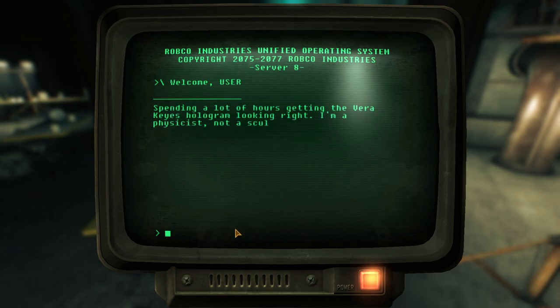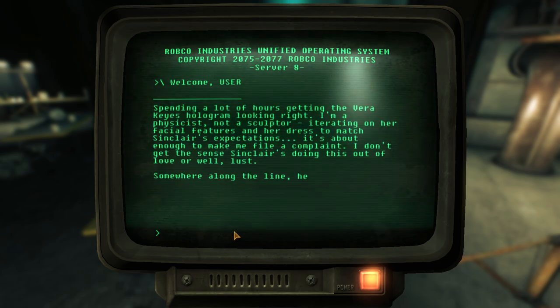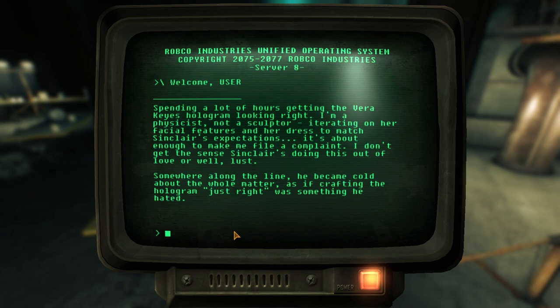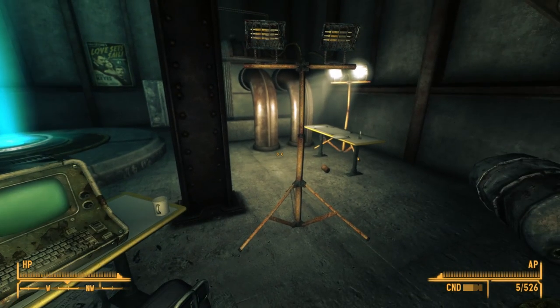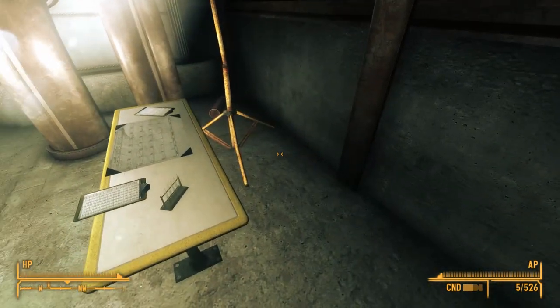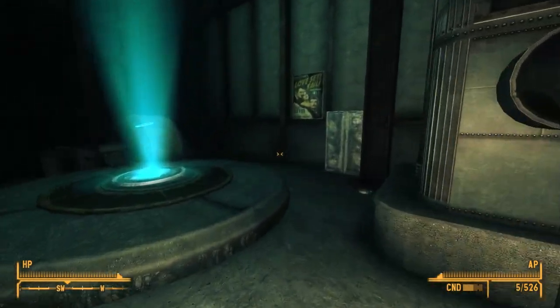Varakee's hologram progress report. Spending a lot of hours getting the Varakee's hologram looking right. I'm a physicist, not a sculptor. Iterating on her facial features and her dress to match Sinclair's expectations. I don't get the sense Sinclair's doing this out of love or, well, lust. Somewhere along the line, he became cold about the whole matter, as if crafting the hologram just right was something he hated. This scientist is incredibly perceptive. As we learned at the end of the Dead Money DLC, Sinclair was indeed not doing this out of love.